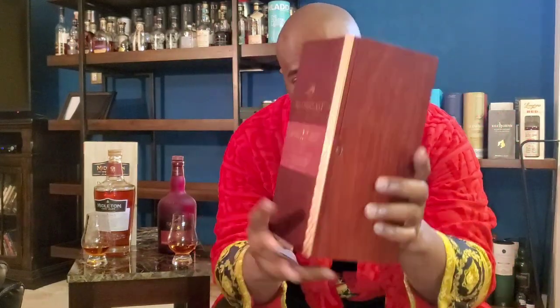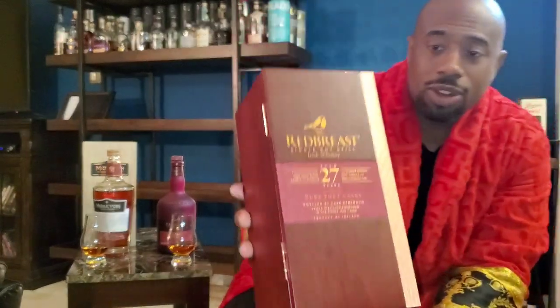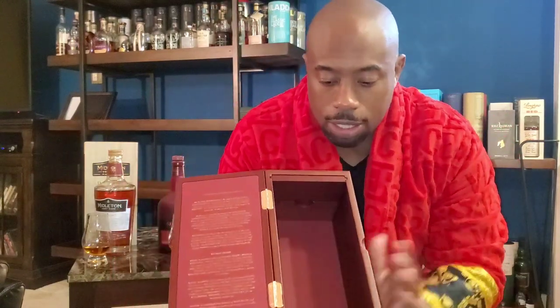The box is very hard. It's got hinges on it. It just says Redbreast 27. This is what you'd call an elite Irish whiskey, and this is what it comes in. It has a magnetic top, so in order to get it open, you have to slide this out. You put the bottle in there, then this comes in, you just put it right here, and it slides right in and locks the bottle in the center. Nice, sturdy box. I love it. But yeah, this one right here, Redbreast 27.